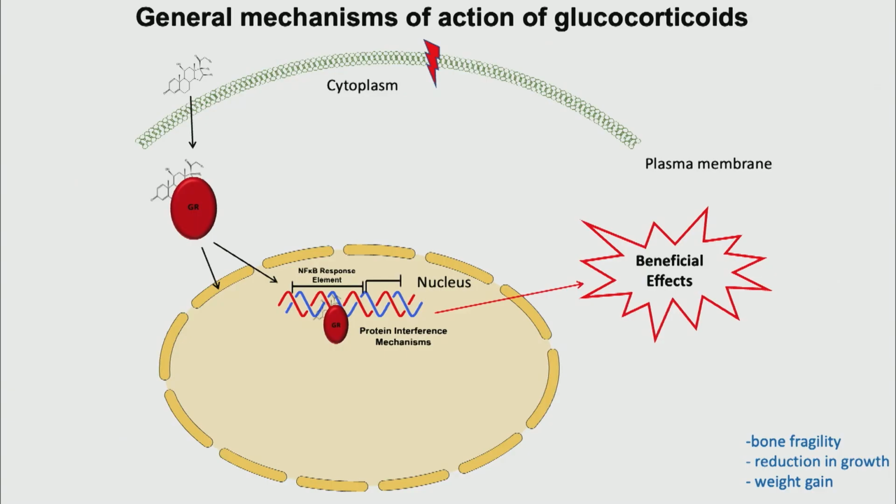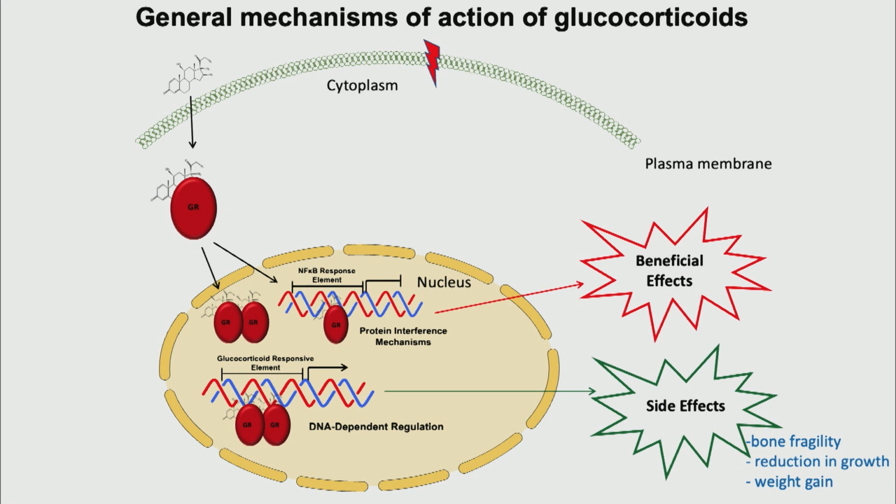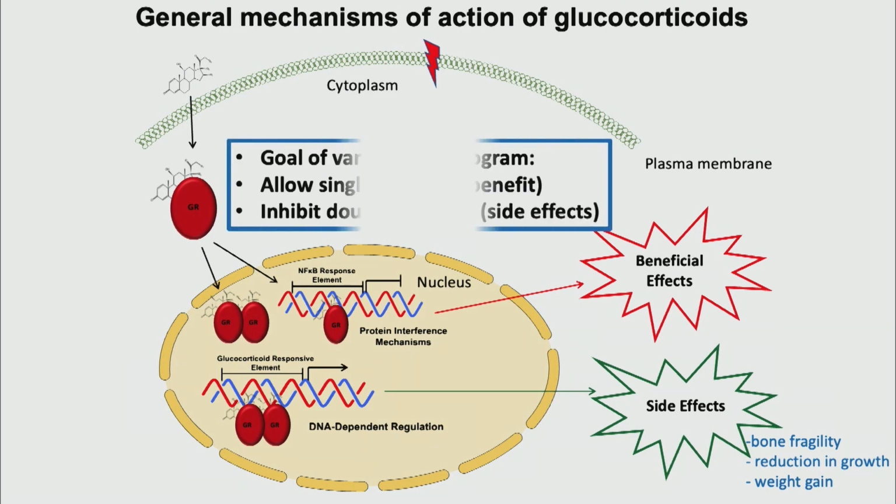And this will be, I think, an option for many of our patients, particularly very young patients and perhaps older patients that really are having difficulty with fractures and so forth. So again, we understand the mechanism of these steroids in terms of their effect on the glucocorticoid receptor. The side effects actually come from this glucocorticoid responsive element. But this particular molecule, the vamorolone molecule, still seems to have the beneficial effects of steroids without the side effects of bone fragility and reduction in growth. I think weight gain, the jury's still out. It probably depends on the dose utilized, but so far the data looks promising.